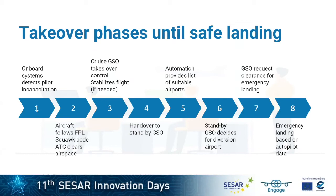Of course, incapacitation can also be detected by deviations from the planning of the aircraft, or by the pilot not responding to calls or requests for procedures like happens today, because technology might fail. There is no 100% foolproof system that at least I'm aware of. But what we start with is that if the automated system, which is highly reliable, detects this incapacitation, it already sets up the automation on board, which keeps following the flight plan. The ATC is warned and clears the airspace.